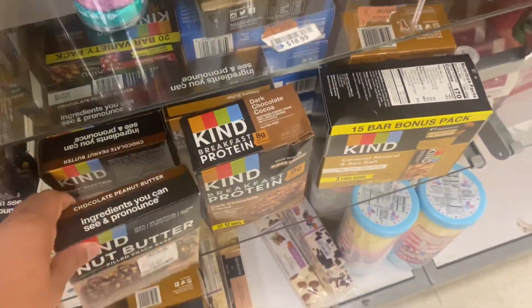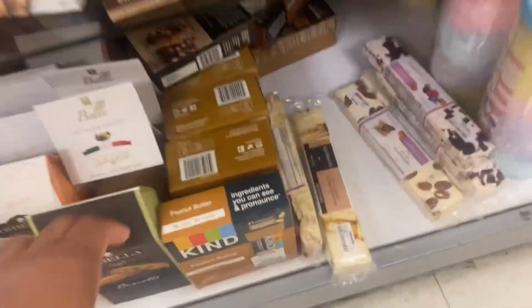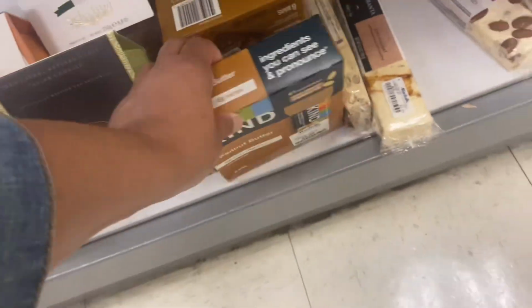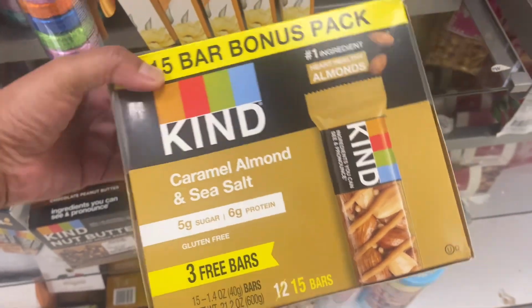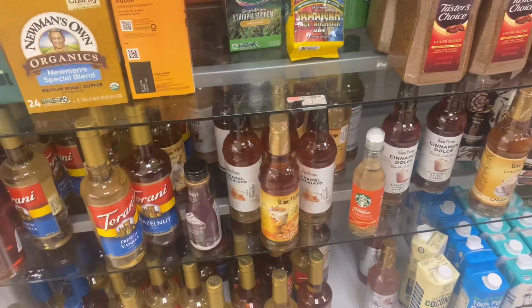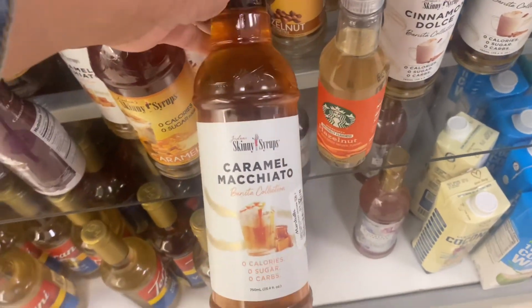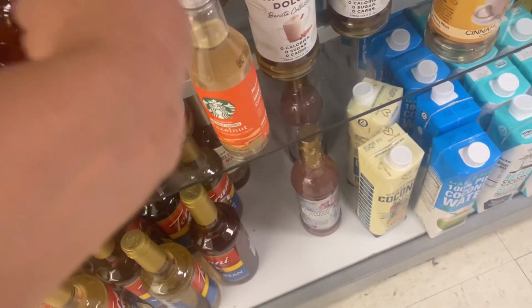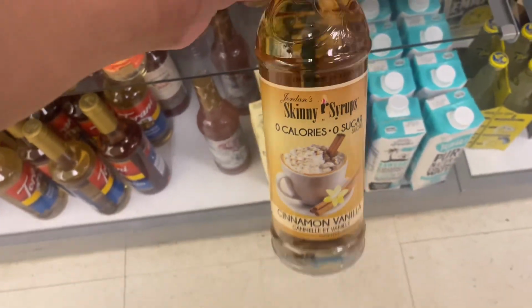Okay. Oh, yes. Kind nut butter. $2.99. I like those. Those are delicious. Oh, peanut butter. $5.99. I like anything peanut butter. Oh, look at this. Caramel almond sea salt. That's $11.99. Oh, look at all the syrups. Here are the Skinny Syrup, caramel, yes, that's $3.99. And then we have caramel macchiato, Skinny Syrup, $3.99. Cinnamon dolce, cinnamon vanilla, all of those are $3.99.